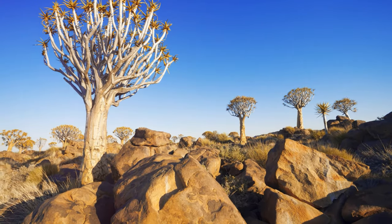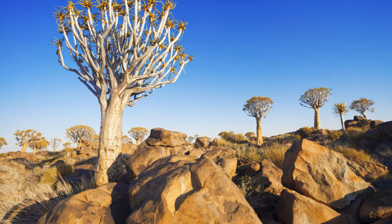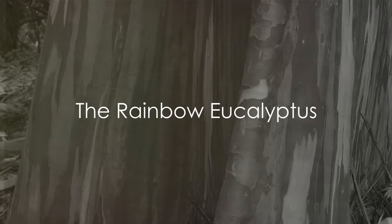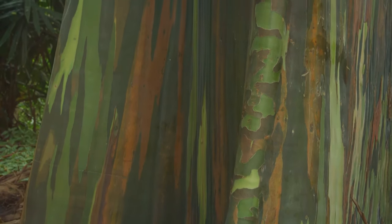This tree is a testament to the resilience and adaptability of nature, thriving where few other species can. The dragon blood tree, a true spectacle of nature's eccentricity. Our next stop is the vibrant forests of the Philippines, where we discover the technicolor wonder, the rainbow eucalyptus.